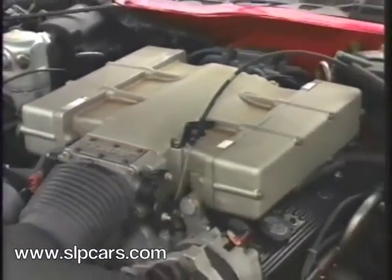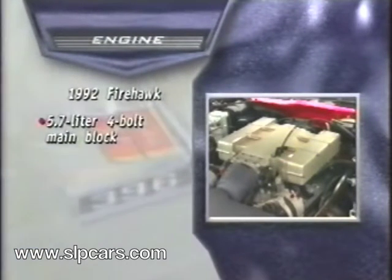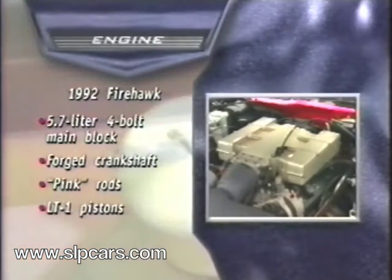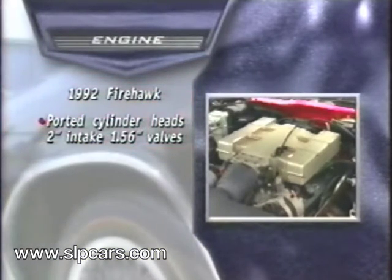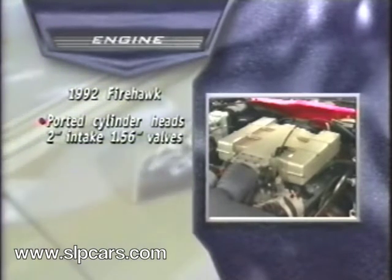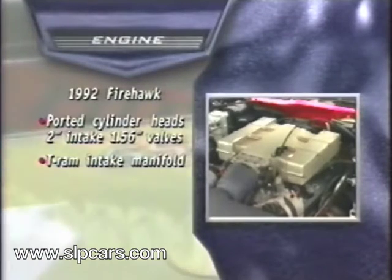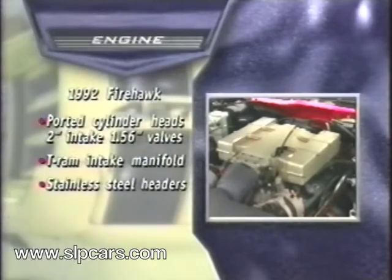To create the Firehawk, the Firebird's factory drivetrain was removed, and in its place went a special high-strength 4-bolt main 5.7-liter block, a forged crank, the hypo pink rods and LT1 pistons, and a custom-ground SLP roller cam. On top of the short block, SLP added a set of ported cylinder heads with 2-inch intake and 1.56-inch exhaust valves. A special T-Ram port injection intake manifold with tuned intake runners and a larger throttle body fed the charge into the cylinders, and a set of stainless steel headers fed the big SLP exhaust system.